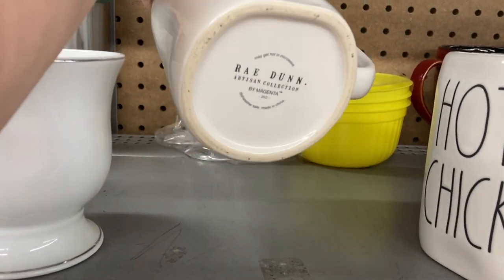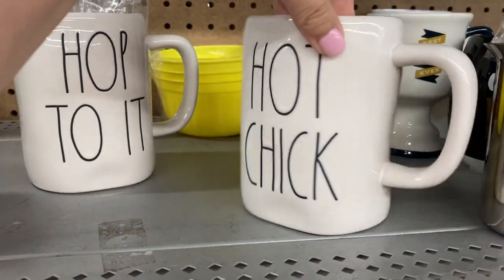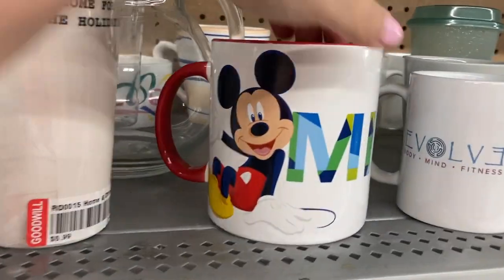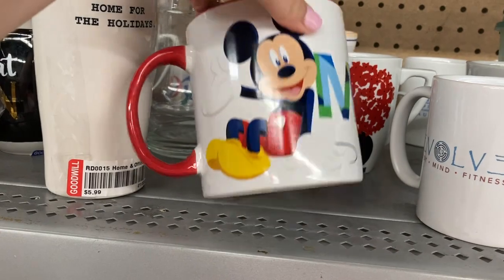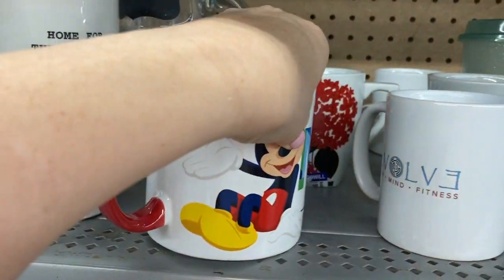And a Hop To It and Hot Chick mugs, super cute. They were priced at $4.99, which isn't bad at all, but they stayed for someone else. And there was some Disney mugs here on the shelf, this cute little Mickey one. That one was $2.99, so that would have been a great scoop.